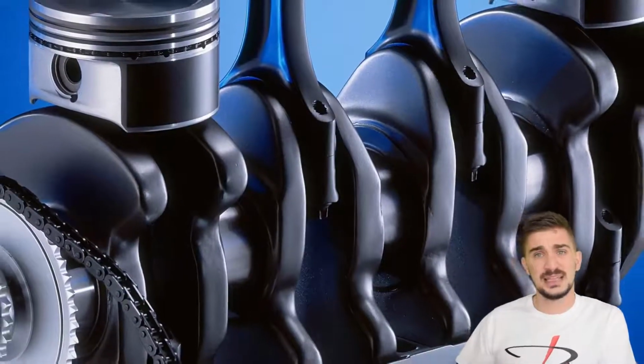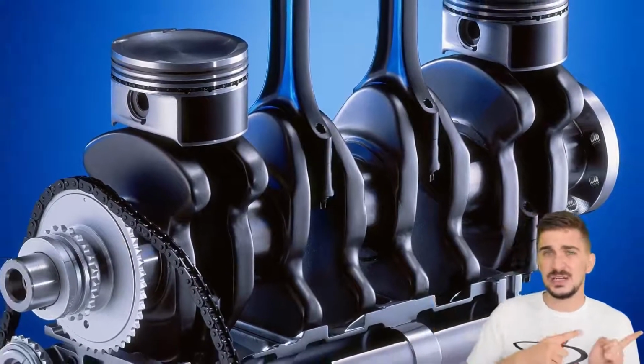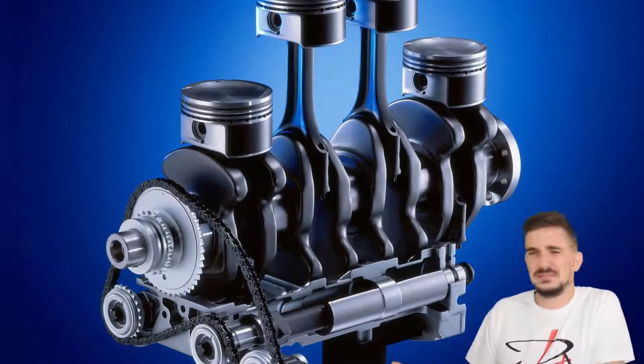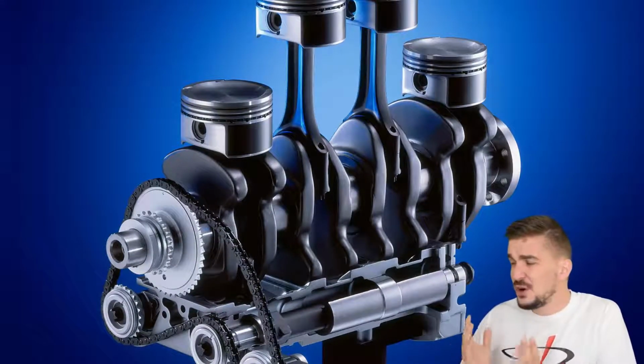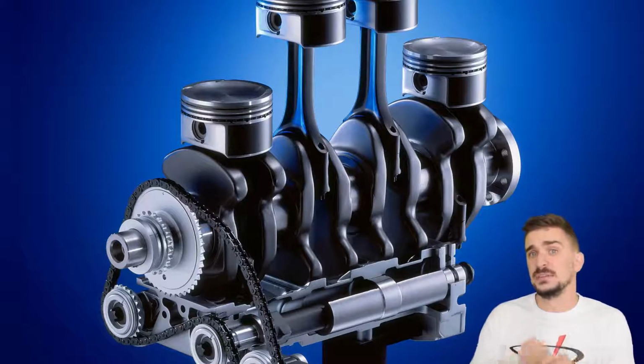The problem with balancing shafts is that they're self-defeating. We're using the inline-4 because it has less moving parts and less friction than an engine with more cylinders, but then we're adding friction and adding parts by using balancing shafts. It really doesn't make that much sense. If only there was a better way to make the inline-4 have more displacement.